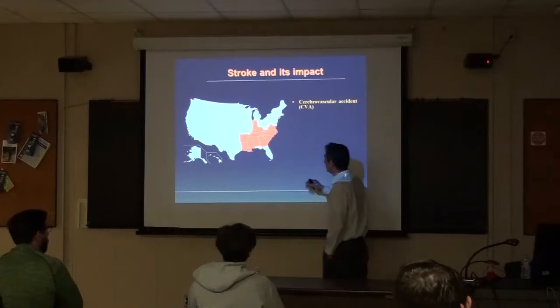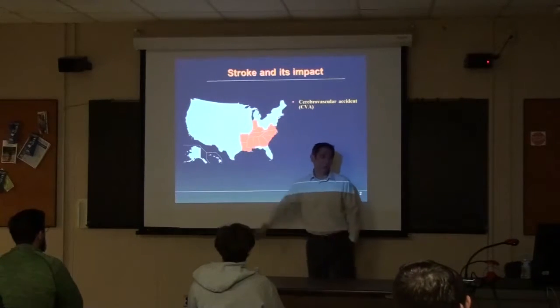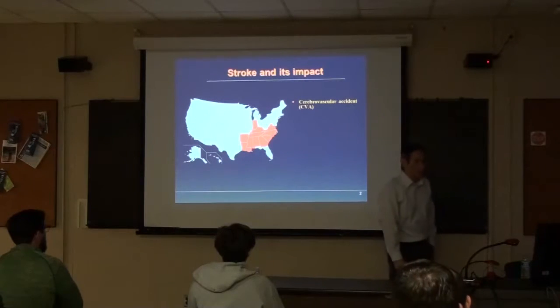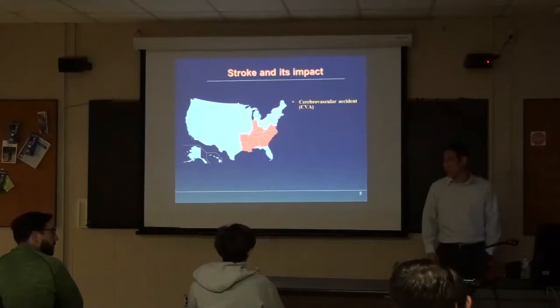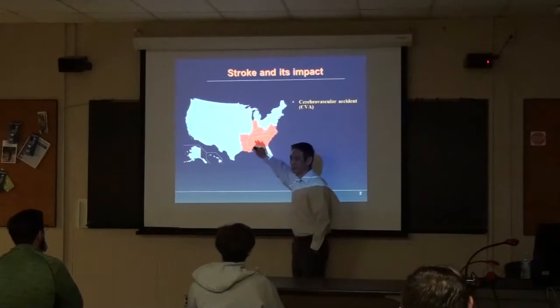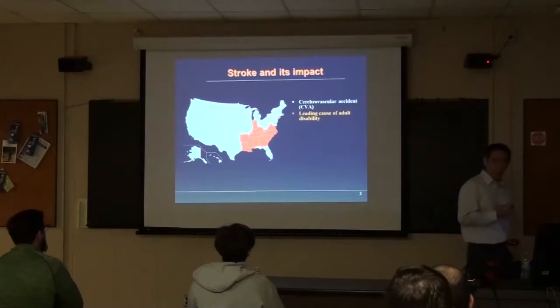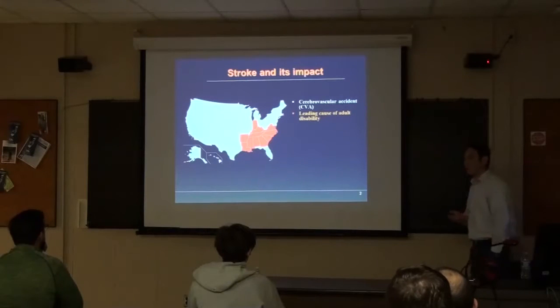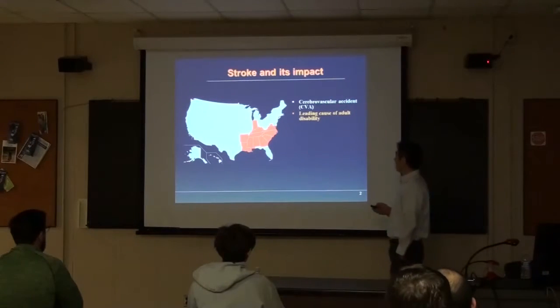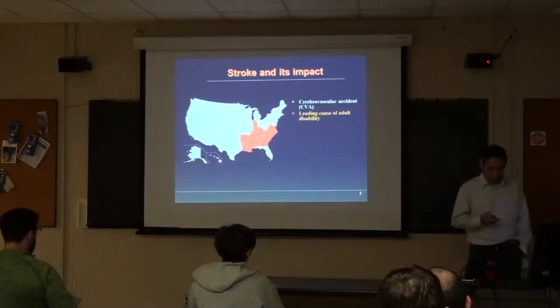And that means those states highlighted here have a significantly higher stroke mortality than the national average. I think it's about 10%. So unfortunately, I think Kentucky is one of them. I'm sorry about that, but that's based on the data from the CDC. Stroke has a huge impact on society. First, it is the leading cause of adult disability. It's the leading cause.